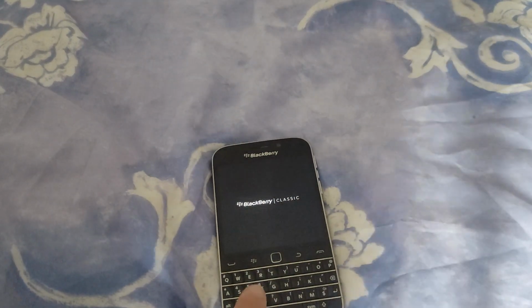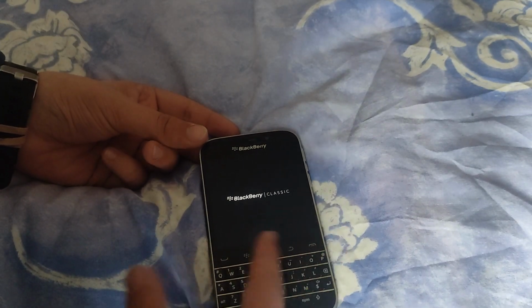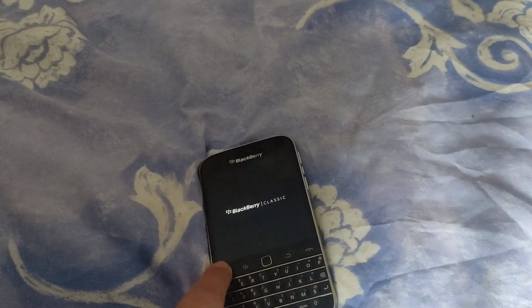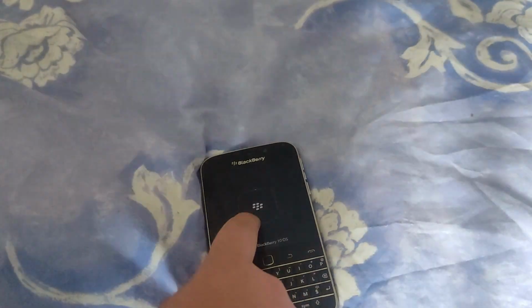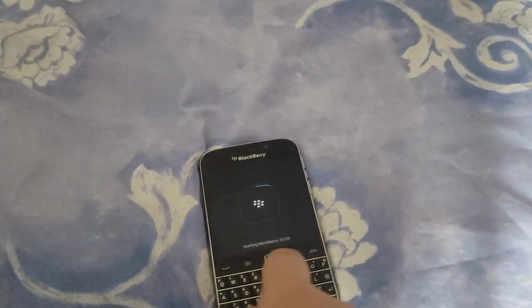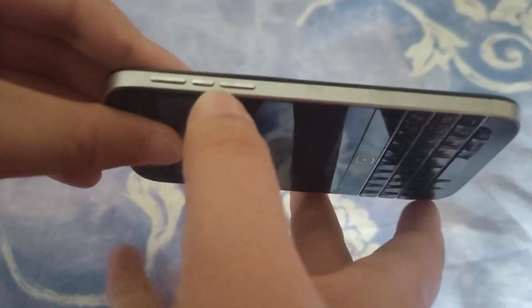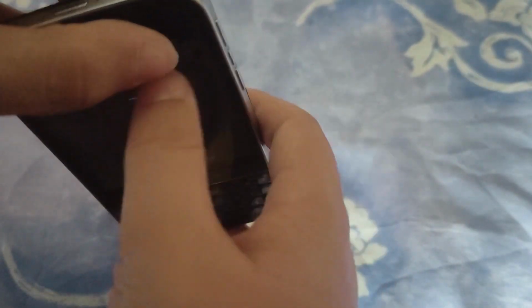Very classic. Okay, so on the front it's got a nipple, so you can swipe with it that way. It's got the Blackberry button, which shows menu options. You've got the answer button and the hang up button, and you've got the full QWERTY keyboard, spacebar, everything. On the side you've got your SIM and SD card slot. On this side you've got your play and pause button and your volume buttons.